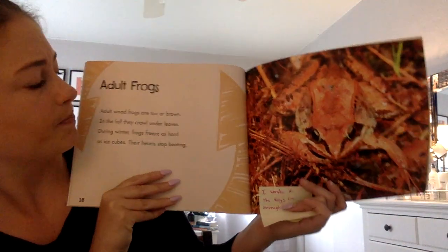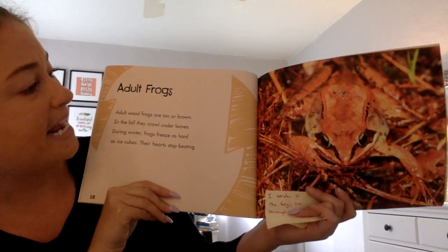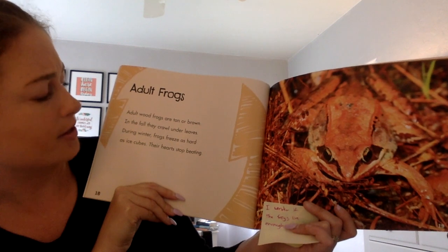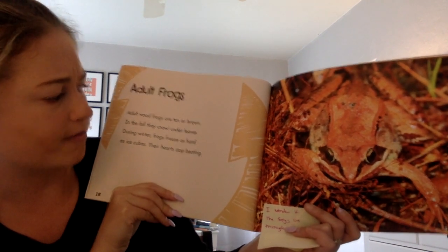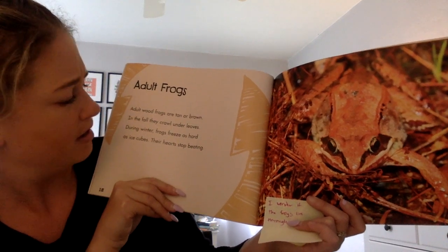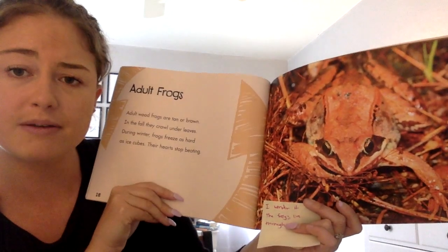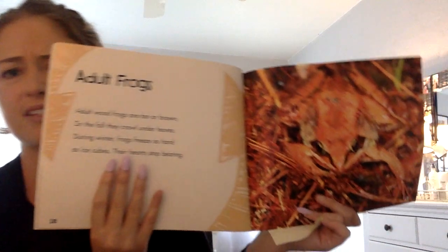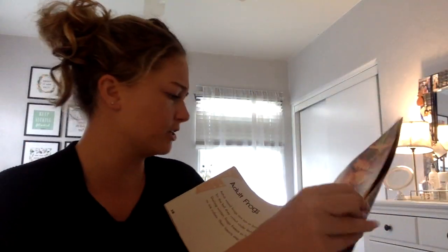Adult frogs. Adult wood frogs are tan or brown. In the fall, they crawl under leaves. During winter, frogs freeze as hard as ice cubes. Their hearts stop beating. I wonder if the frogs live through the winter. Their heart stops beating. That sounds like they might not. I wonder.